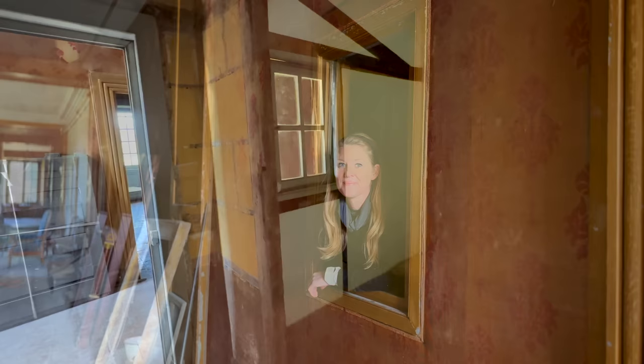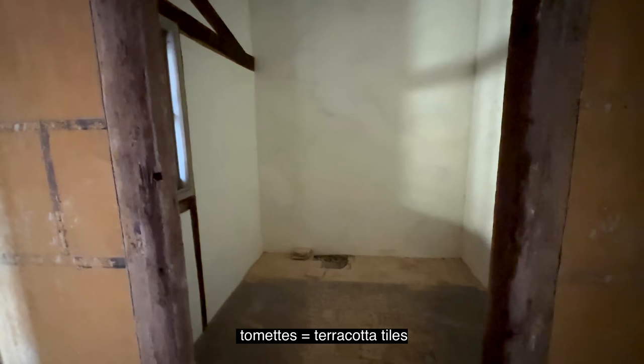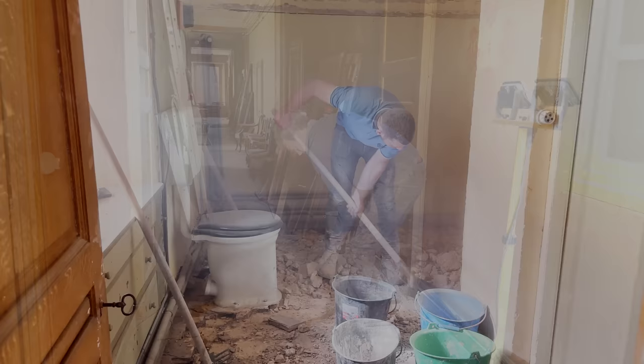Now, this room has the original 18th century Tomette floor, and like everything here at Pernod, the goal is to conserve and restore all the original features that we can. And so tomorrow our stonemasons are coming and they're going to help us very carefully lift up the Tomette floor. We'll clean all the debris underneath the Tomette. And this is really the preparatory work for then the electrician and plumber to come in and start their work.